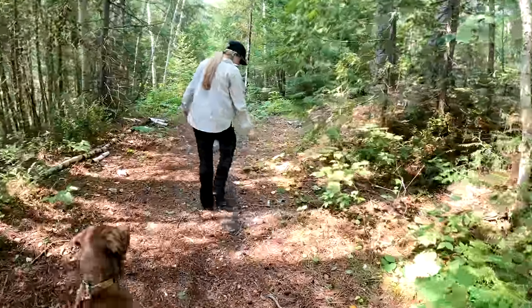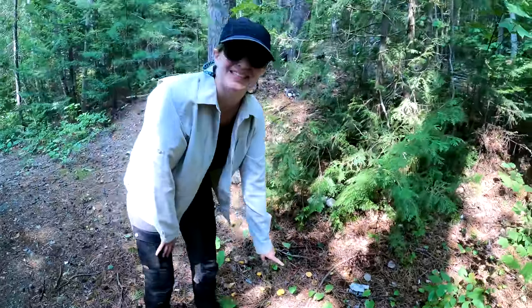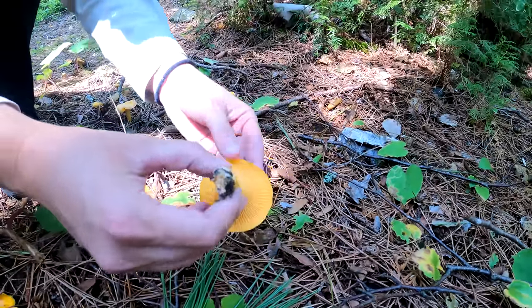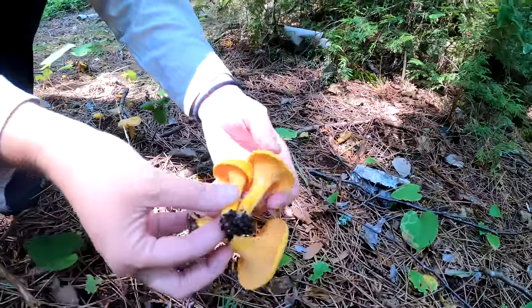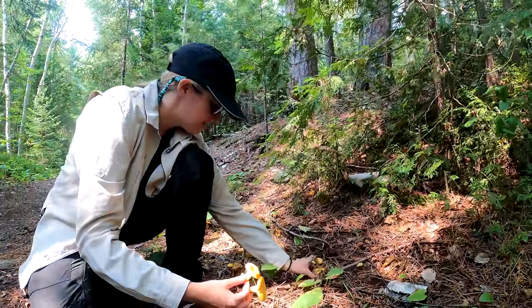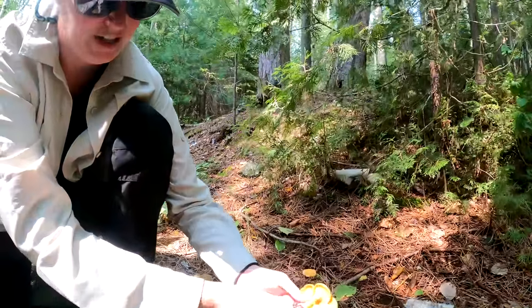Oh look, golden chanterelles. Oh yeah. We should pick some of these, stuff our calzones. Nice. Oh, look at those. Oh, this is a twofer. Beauty. They're twins. This one looks good. Nice. These are all in great shape.